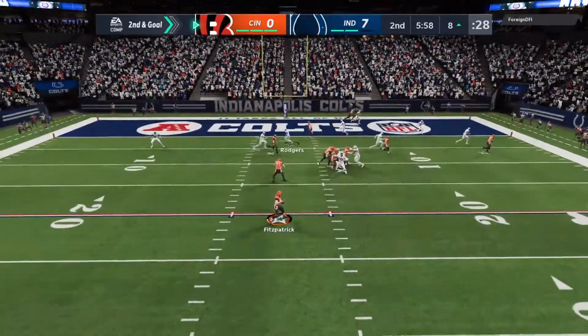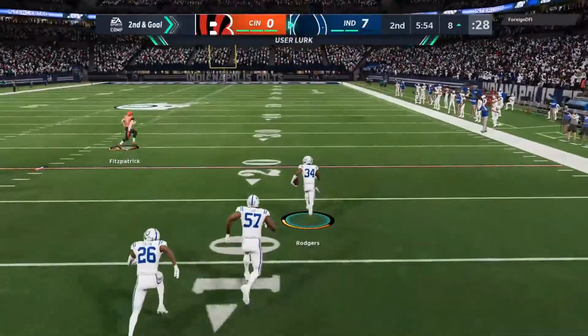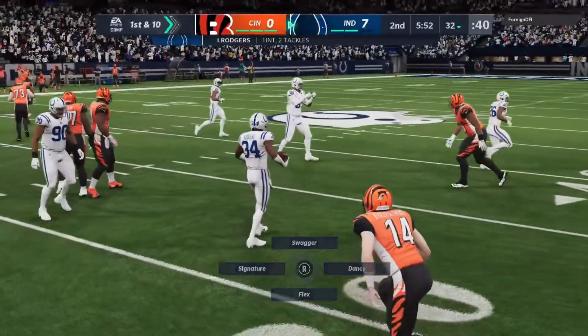Here's Fitzpatrick. Into heavy traffic, and it's intercepted. Picked off down at the 2. And a good return here as he takes it up past the 30-yard line.